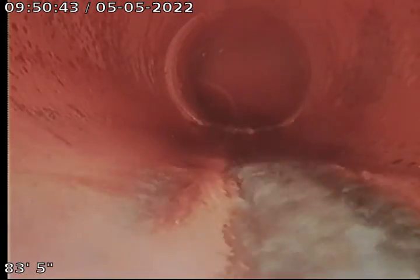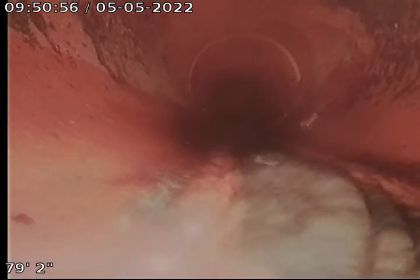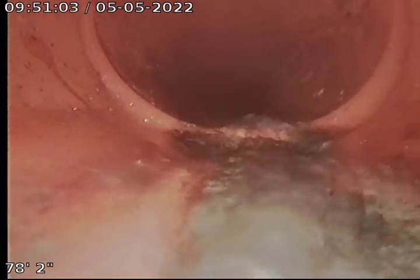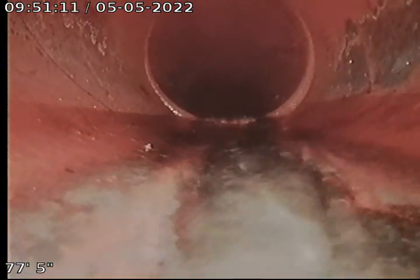That joint appears to be in fair and maintainable condition at this time. Continue to pull back. That joint appears to be in fair and maintainable condition at this time. A little bit of root intrusion again. It was hydrojetted to clean it up real good. Pulling back. That joint's got a minor offset. Not broken, no major gap, no major separation, major offset. Still in maintainable condition.